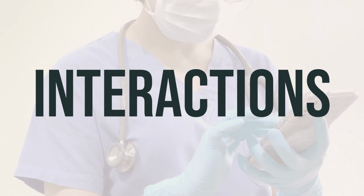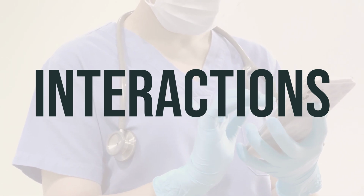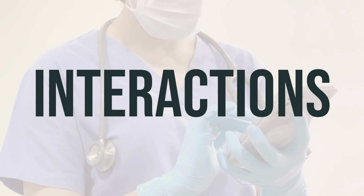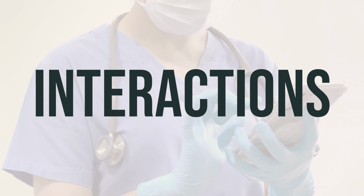When taking Macrobid, be sure to follow the prescribed dosage and schedule. It's important to take it at the same time each day to maintain a consistent level of the drug in your body. If you have any concerns about the timing or dosage of Macrobid, consult with your doctor for guidance.